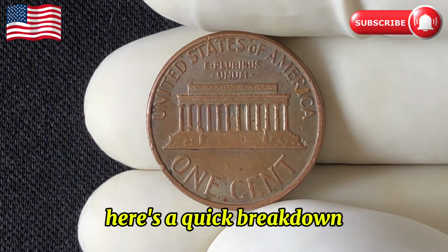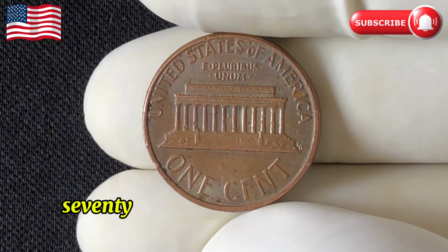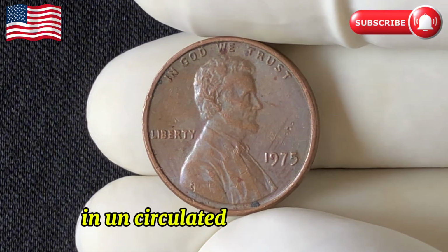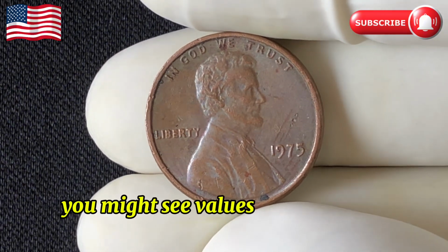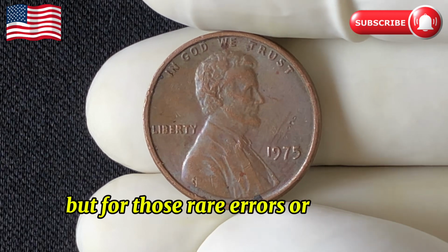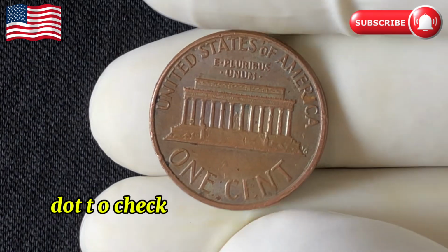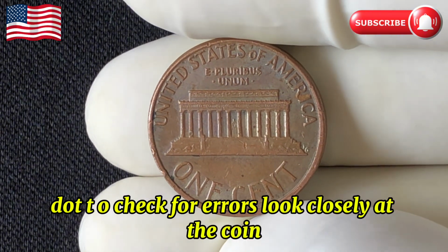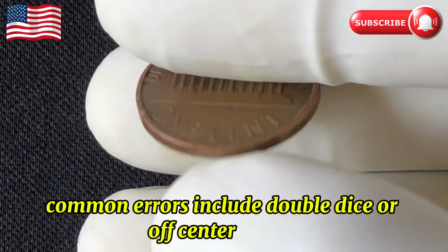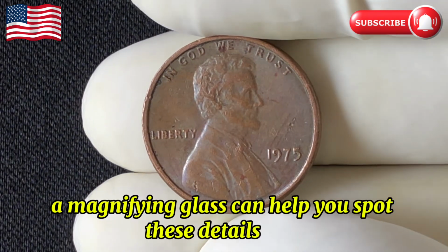Here's a quick breakdown. In typical circulated condition, your 1975 penny is worth its face value. In uncirculated or gem quality, you might see values around a few dollars. But, for those rare errors or special finds, the value could rise substantially. To check for errors, look closely at the coin. Common errors include double dies or off-center strikes. A magnifying glass can help you spot these details.